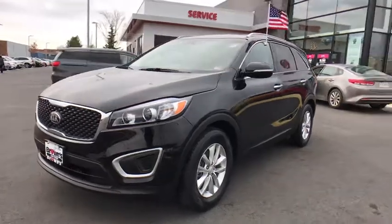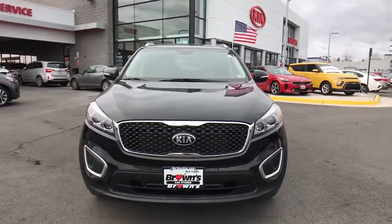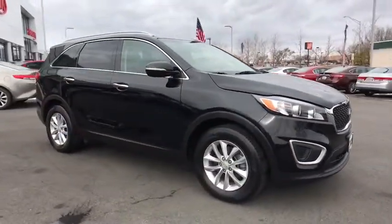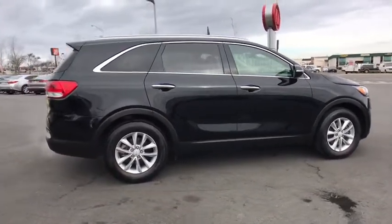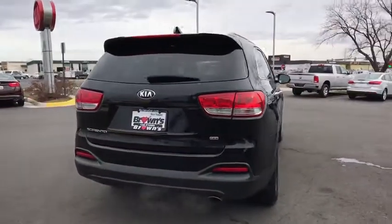Make a great choice today with the 2018 Kia Sorento. The Kia Sorento is a comfortable riding, powerful compact SUV loaded with impressive standard features. Take one look at its stylish, sleek design and you'll want to cross over to a Sorento. This vehicle has less than 40,000 miles.